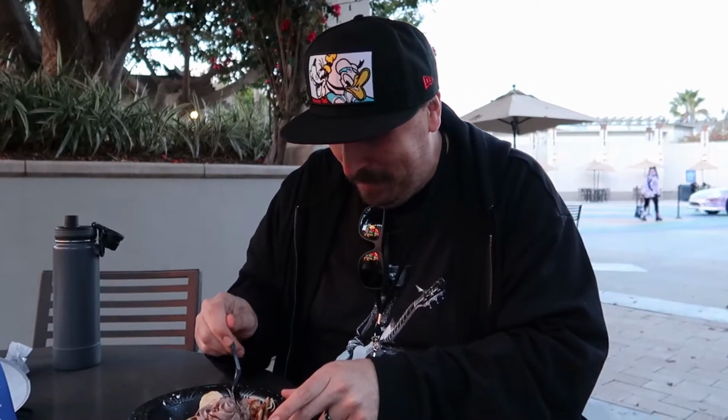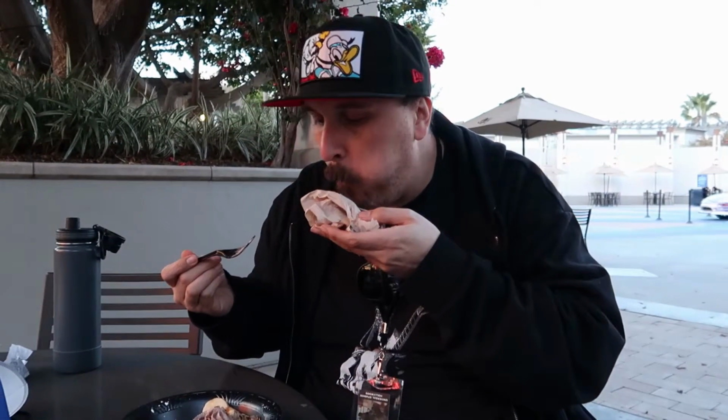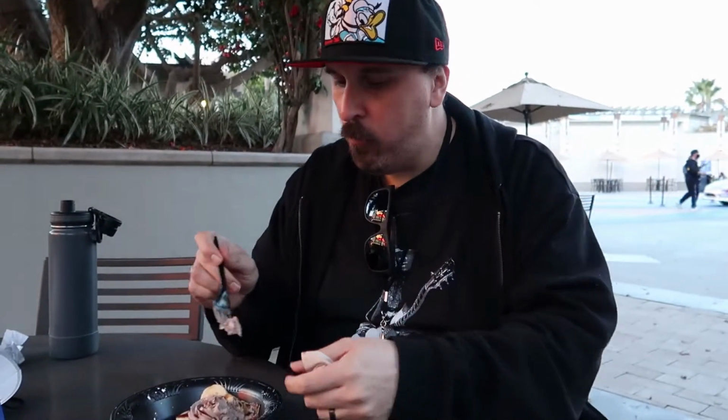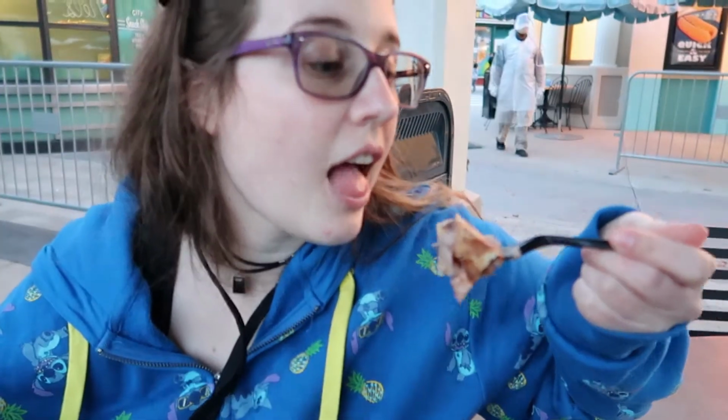I need a knife. Good. Wow. Whatever this chocolate mousse is, with the Nutella and the bananas, oh my gosh, it is so good. Okay, she is up next. I did a little pre-cut. That was a big girl bite. That's my fault. So good.